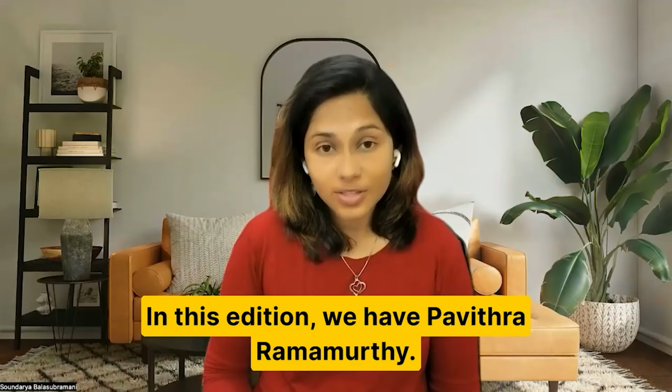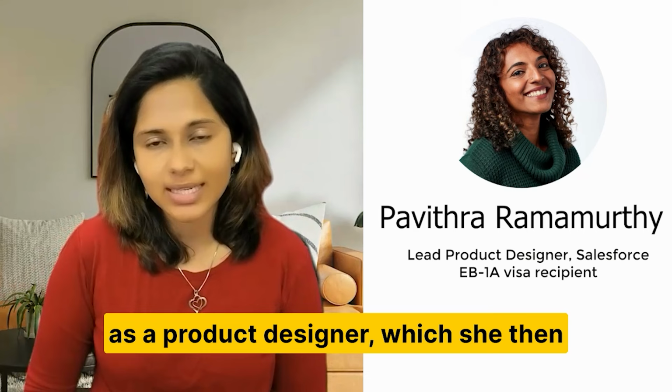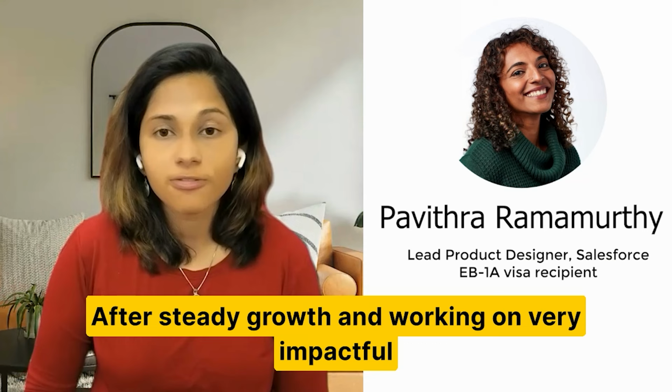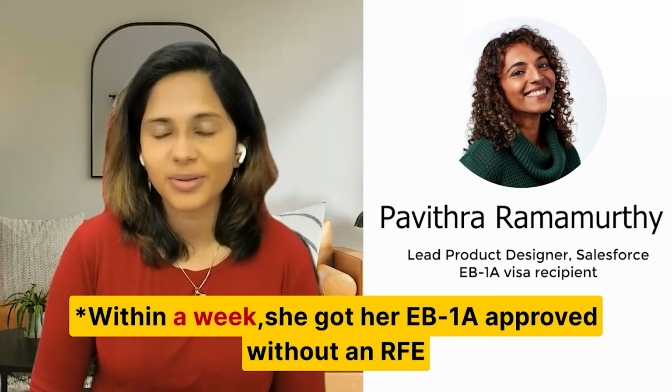Pavithra moved to the US from India to pursue her master's in human-computer interaction at the Indiana University. She got an internship offer from Salesforce as a product designer, which she then converted into a full-time position. After steady growth and working on very impactful projects at Salesforce, Pavithra decided to apply for her EB1A in February 2023. Within 4 months of putting together her application, she got her EB1A approved without an RFE. She currently works as a lead product designer at Salesforce.